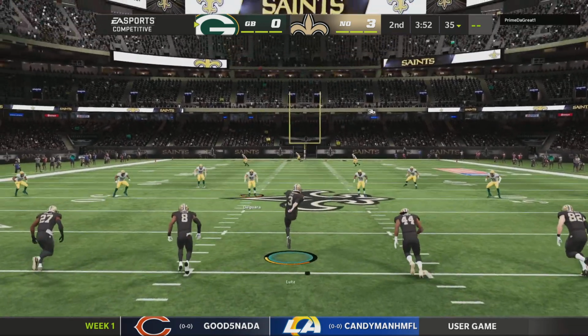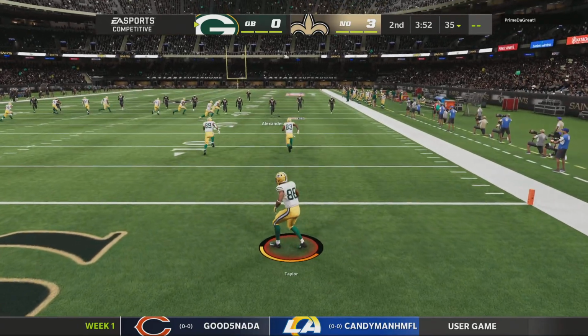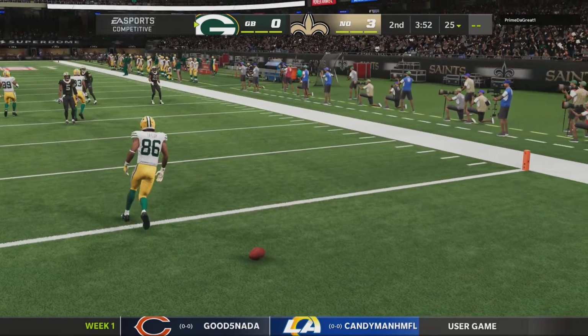Following the made field goal, Lutz to kick it away. On the return from his end zone, Malik Taylor.